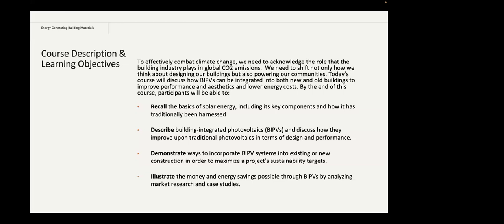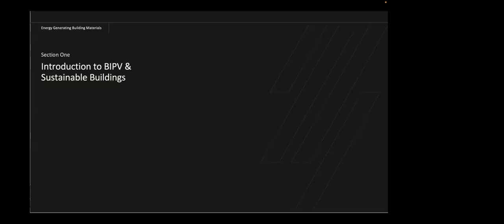We're doing it. So this course is going to discuss the technology. Hopefully by the end of it, you are going to be able to recall the basics of solar energy, the key components and how it has traditionally been harnessed. You're going to be able to describe what a BIPV is and how they improve on traditional photovoltaics in terms of design and performance. You're going to be able to demonstrate ways to incorporate BIPV systems and understand what the energy output and savings potential is through the market research that we're going to talk about.